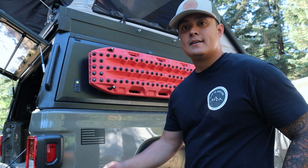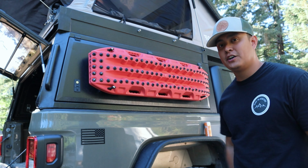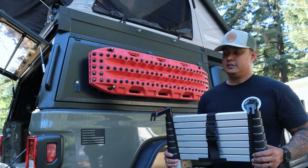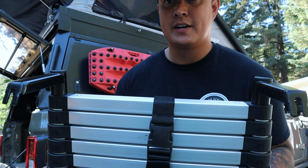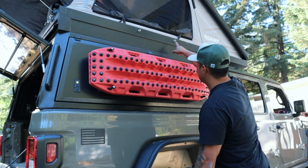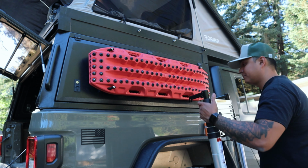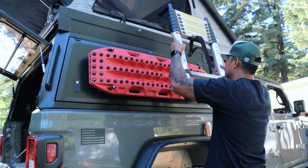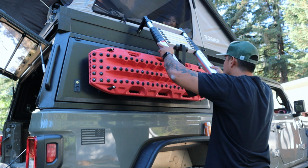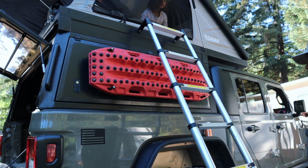So going through the back cab is one way to get into the tent and underneath. The other way is it comes with a ladder as well. So you have these two hooks right here, and essentially you've got two locking hooks up there. You guys undo that. See if I can get this to hook. First time. Here. Boom.